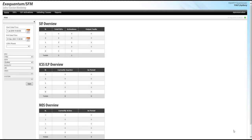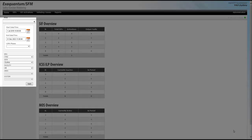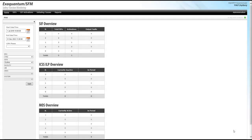This is the SFM Overview Page. The header has navigation on the left and status on the right. The filter pane allows us to customize the period directly or by selecting a layer of protection analysis, or LOPA, phase. The filter pane can also be used to select the area of interest. Next to the filter pane is the main information pane.